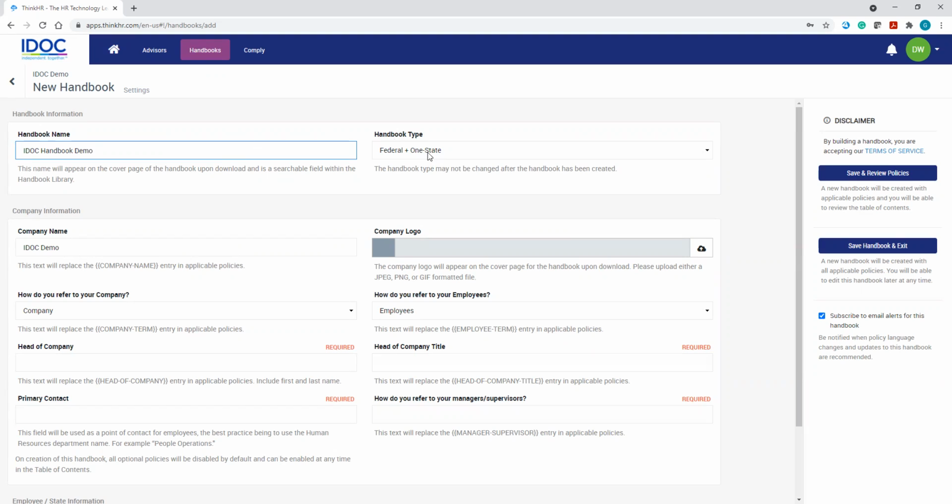It says already it's a federal and one state. The company name will say is IDOC Demo. You put your practice name here. You can upload your practice logo if you do have one. It must be in JPEG, PNG, or GIF format.